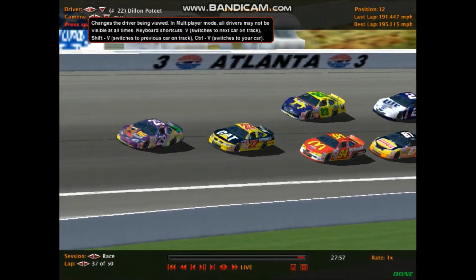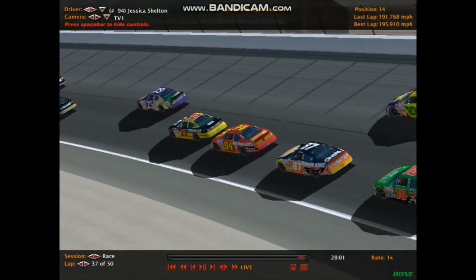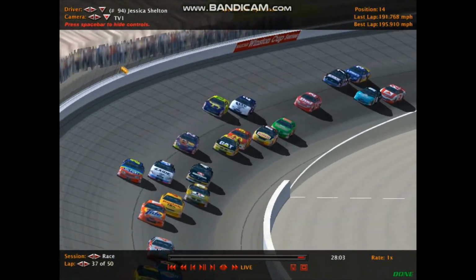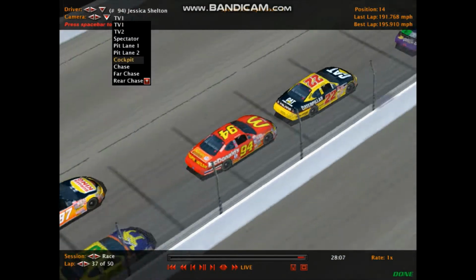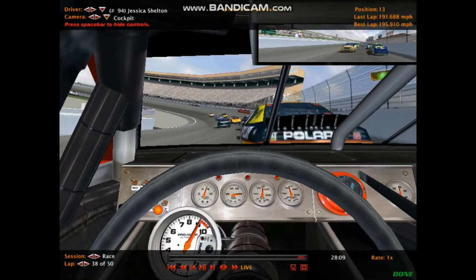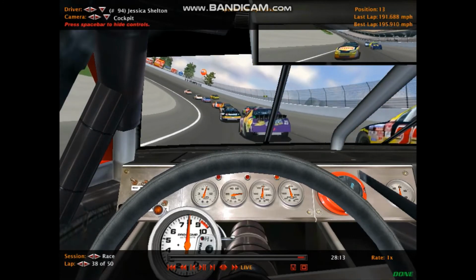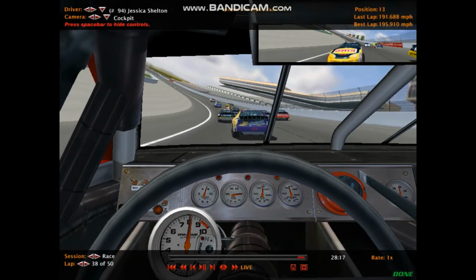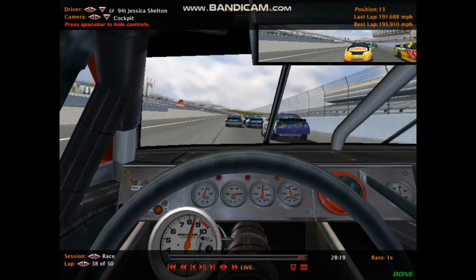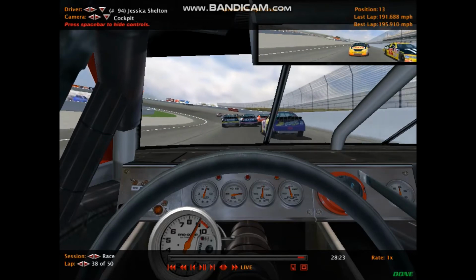Down the backstretch they come here. Here comes Zachary Fitzwater in 29, Poteet in 22, and Shelton in 94. Aaron Macklin behind her in the 87 car. Wes McCoy, Dylan Young, and Nathan Foreman in this mix too, as you jump back on board with Jessica Shelton. Jess was running 13th the last time. By the way, it should be 12th as she took it from Poteet.